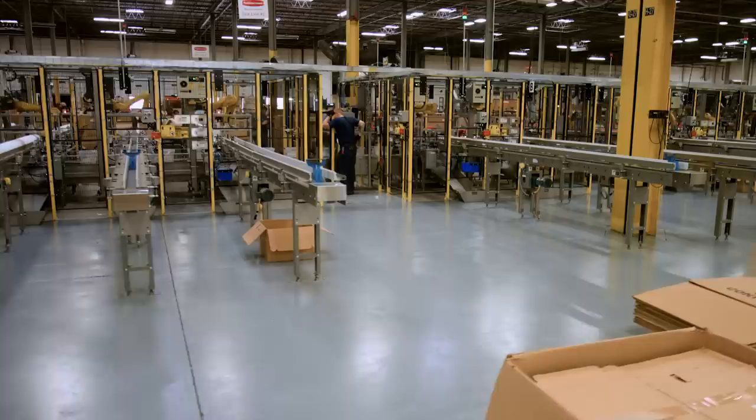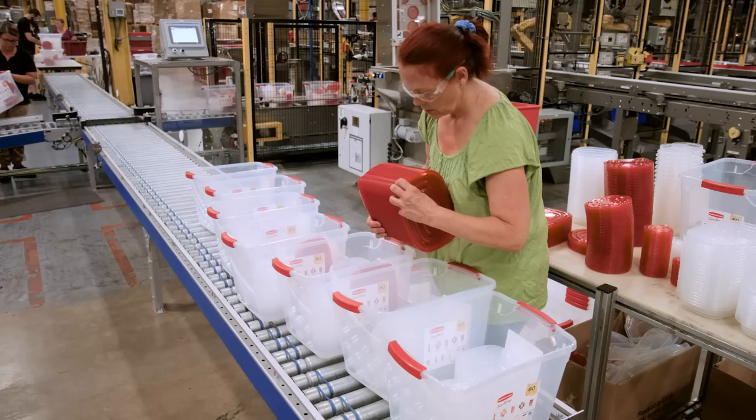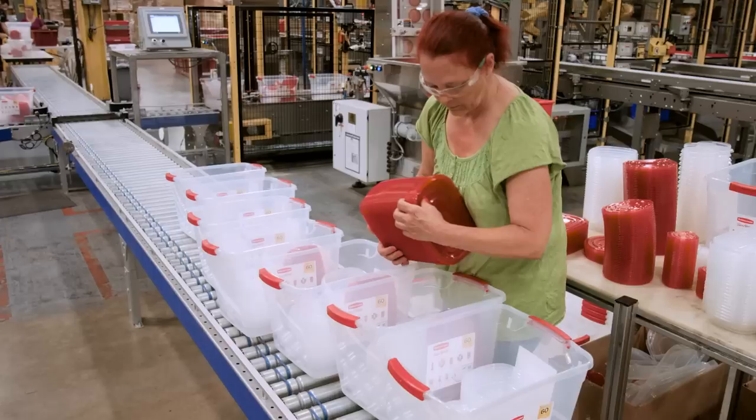We wanted to improve on the ergonomics. We also wanted to improve on our quality. Along with our cost of failure metrics, one of our biggest components is how many parts we put in a box. We're hoping with the accuracy of the cell, we'll be able to improve that going forward.